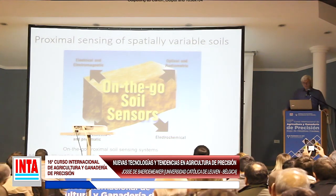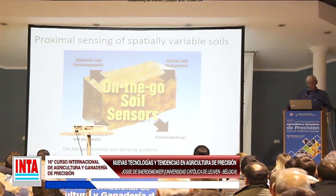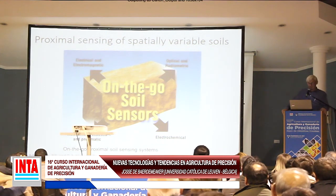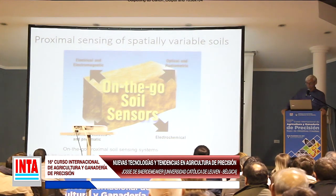And of course we would like to have these properties of the soil at every location in the field, so proximal sensing of the spatial variability of soils is an issue that has been going on for some time now.